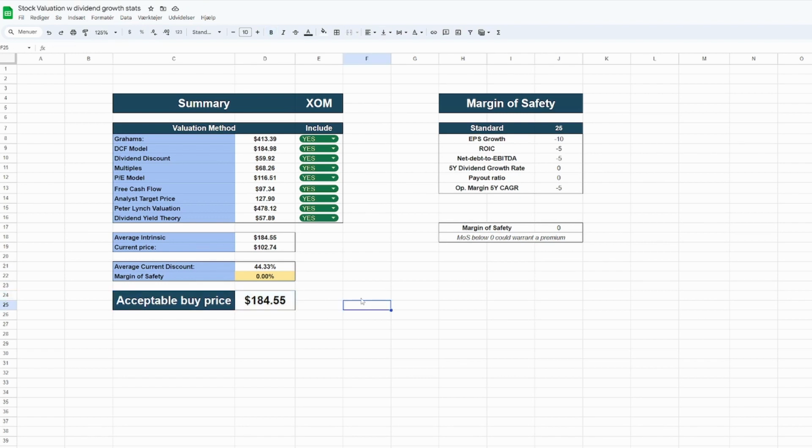I think this is probably a bit too high. I think there's still some upside, even though the dividend yield theory doesn't really agree with it. I think there is a pretty good buying opportunity here for Exxon Mobil. I believe they can maintain their position in the investment community. It's known for its generous shareholder returns and a steadily increasing dividend, and I think they will do that in the future as well. So for me personally, I would definitely take a closer look and maybe buy at the current levels.